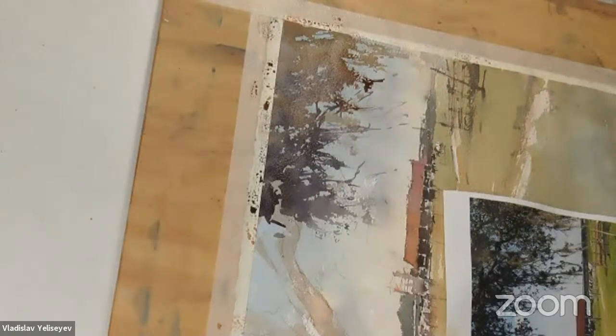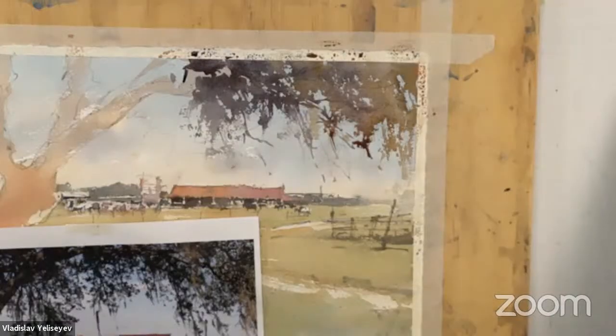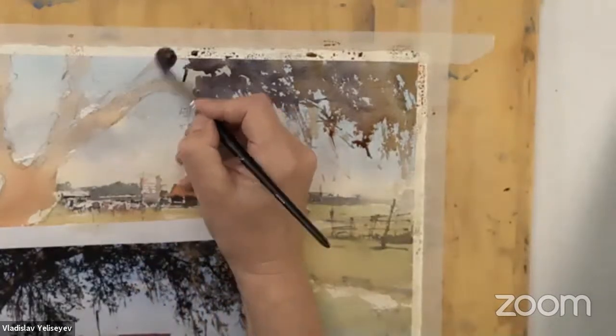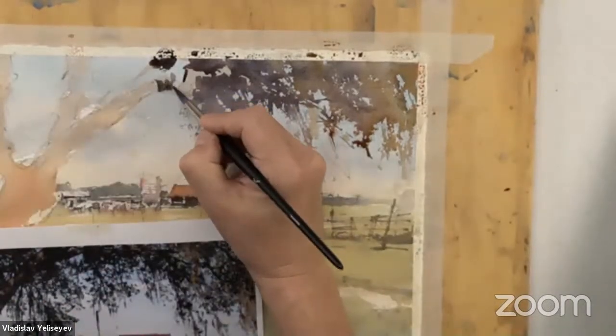Let's go to the top camera. I know it's hard sometimes. The camera is on the top left of me. And then I'm going to start painting cast shadows on the trunk.